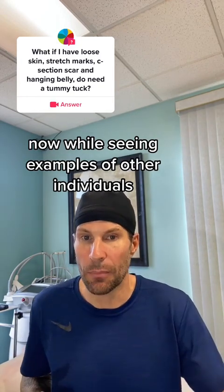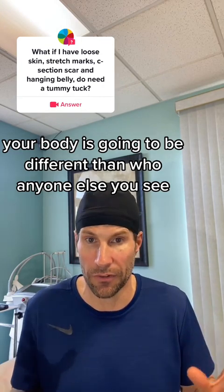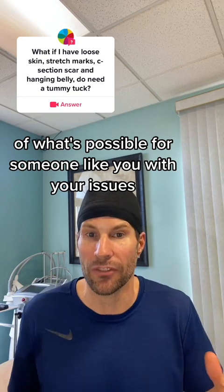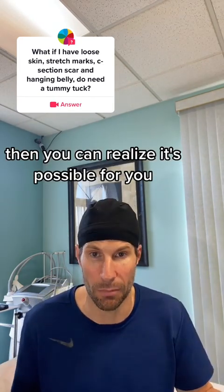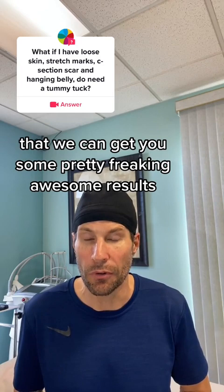Now, seeing examples of other individuals getting this procedure and seeing what their results look like does not guarantee that you will be like that, because everybody's different. Your body's going to be different than anyone else you see, so things will be slightly different. But it allows you to get an idea of what's possible for someone like you with your issues. If you can see how someone else got results and you think, that's amazing, then you can realize it's possible for you. You may not have thought it was possible given the issues that you have, and it scared you and discouraged you. And so I'm here offering hope. Hope that we can get you some pretty awesome results.